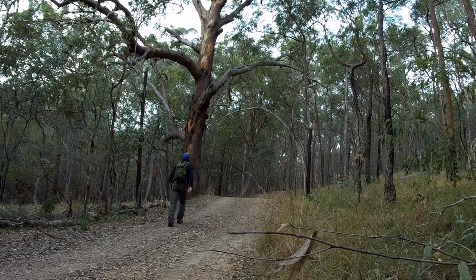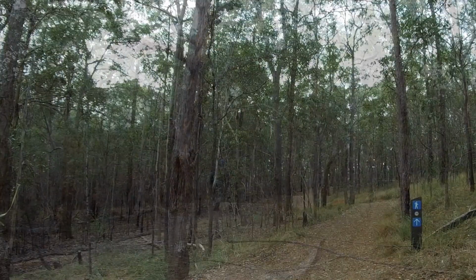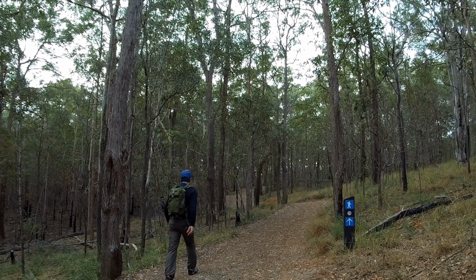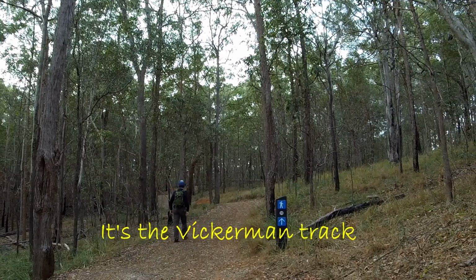I'm currently at Belmont Hills Reserve. I've been here once before. I'm just following kind of a circuit that I discovered by accident. I'm going out on this track here and I'll come back on the Vickers or Vickerman track.